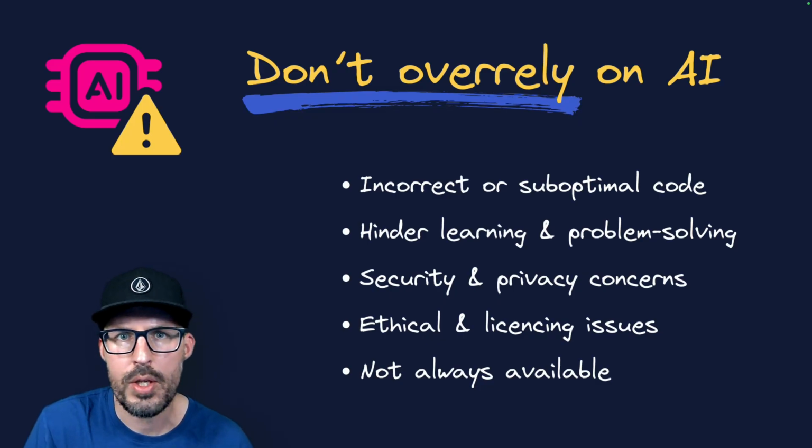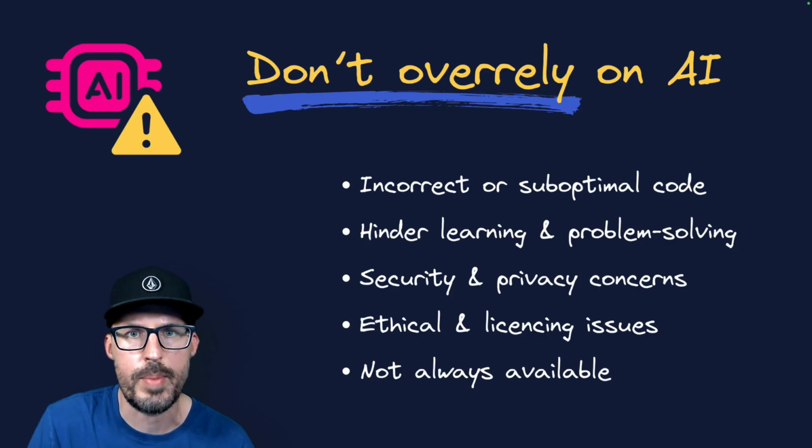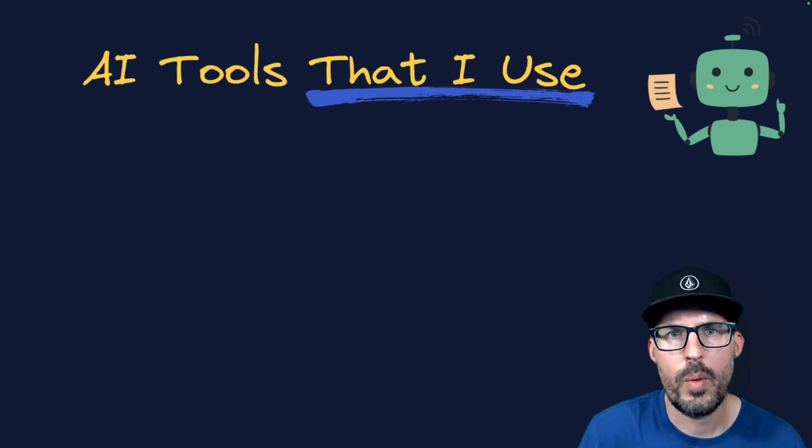At the end of the day, you've got to remember that AI is just a tool. It's not a replacement for real software engineering skills. We definitely want to use it wisely, but like I mentioned earlier, we don't want it to become a crutch. Now, every AI tool has its own set of strengths and weaknesses, so I wanted to share the ones that I use and how they fit into my workflow.